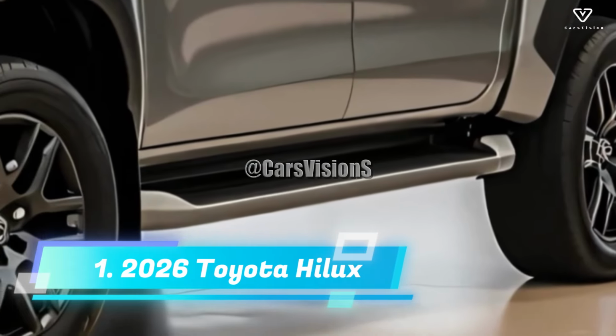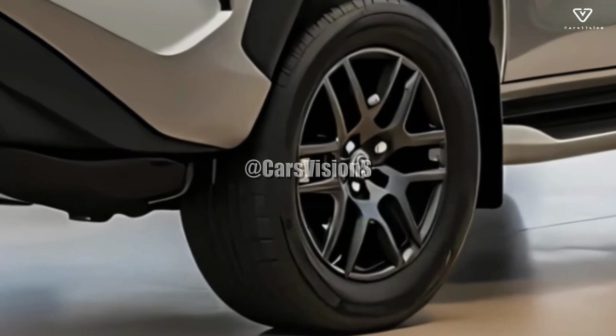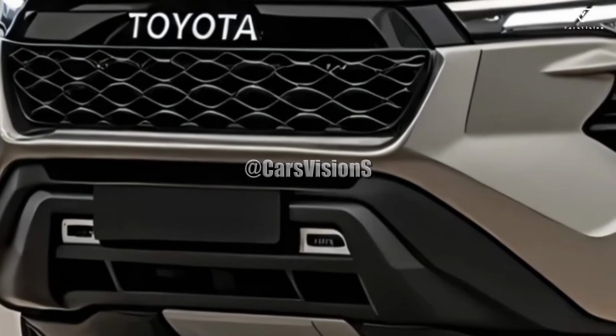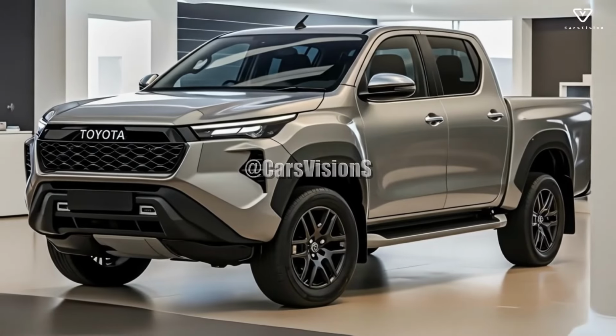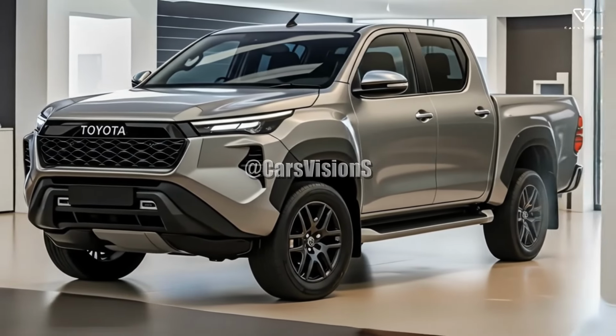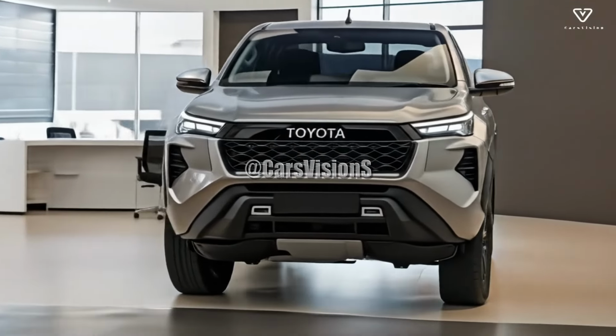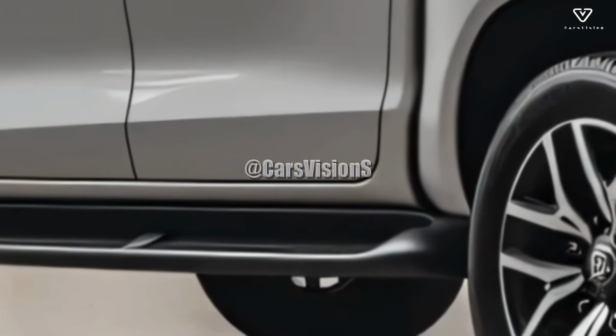Number 1. Toyota Hilux. The 2026 Toyota Hilux is proof that the most recognizable pickup vehicle in the world has come a long way. Thanks to its long history of reliable service in every region of the world, the Hilux has become a byword for toughness, reliability, and durability.